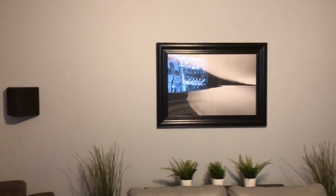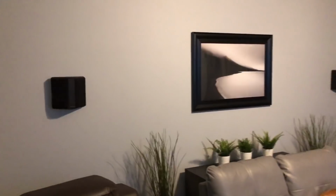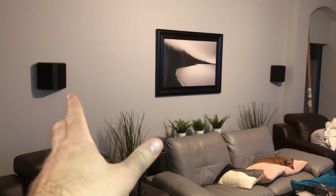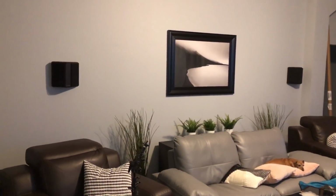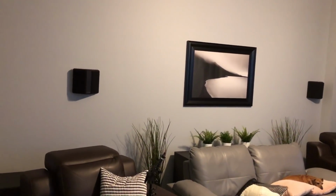So I bit the bullet and I ordered acoustic panels. Now I wanted to put up just nice, normal geometric shapes, some solid color acoustic paneling, all kinds of options out there. I Googled and I researched and I read reviews and found a great company.